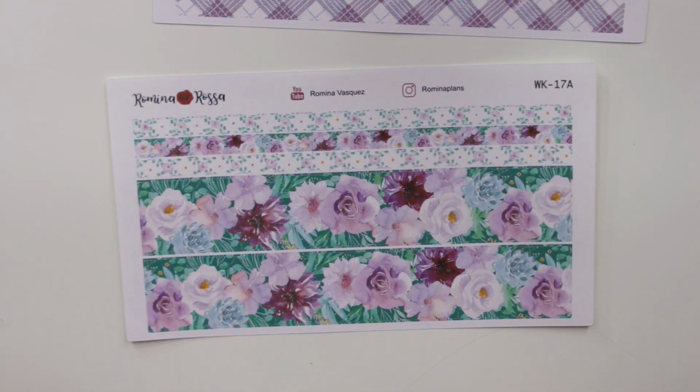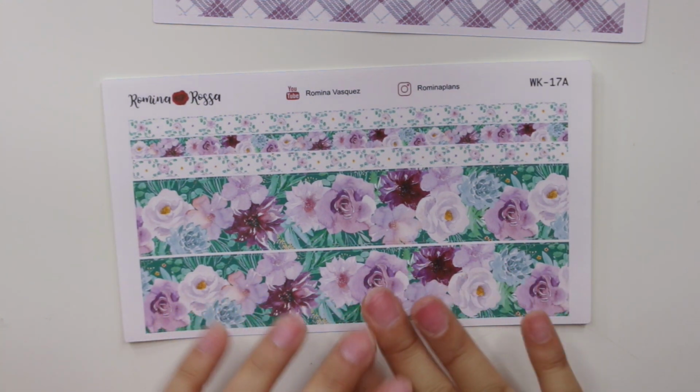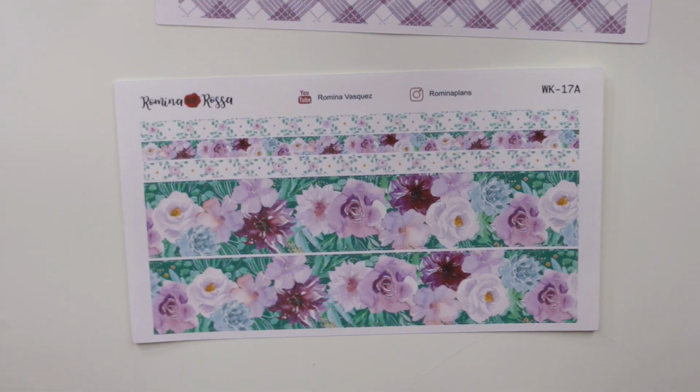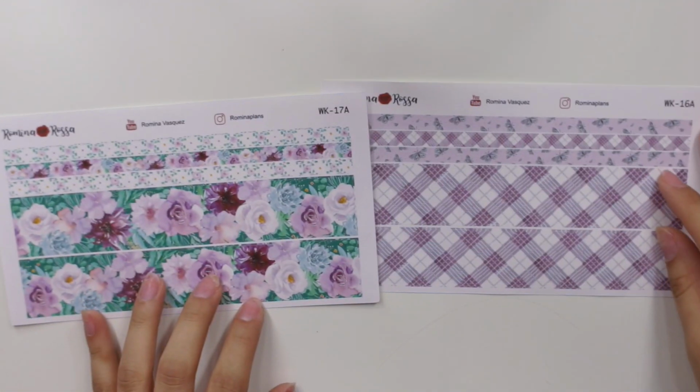So as you guys can see, this is a beautiful, beautiful kit, and I'm so excited to bring it to you guys. I just really like it. I've been really into like lilac, purpley colors, and I'm so excited that September has all of that. So I decided to come out with this. So you have the pine green background with the different purple flowers. Those are both of the washi kits that I will be offering for September.